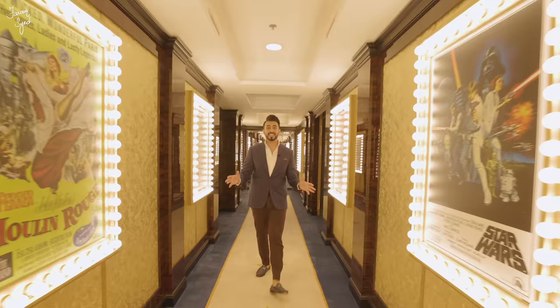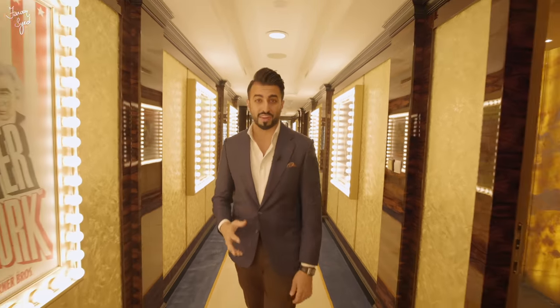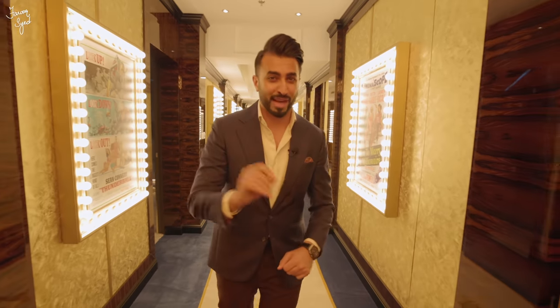So guys, now that you've seen the basement of this house, what do you think? Let me know in the comments what you think about this basement. Personally, this has been one of the craziest basements I've ever seen. I'm a huge movie lover. I love kicking back and relaxing on the weekend, watching a nice little movie with my wife. So I would love to have a cinema room like this. Anyways, guys, now that we've seen the upstairs of the house and the basement, it's finally time to take you outside and show you the outdoor space.